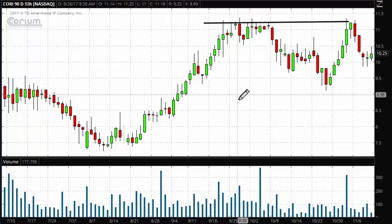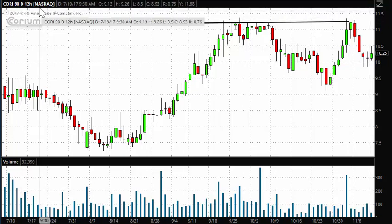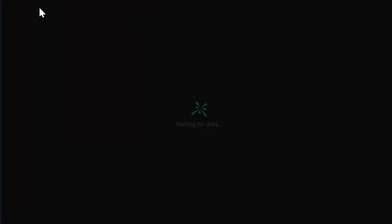Okay, CORI, nothing on this chart. Looks like it may be stabilizing around 10, a little bit above 10. If we can get back up here to this resistance around the 11.30 spot, that'd be one to watch for a break, but nothing right now for CORI, just a failed break.